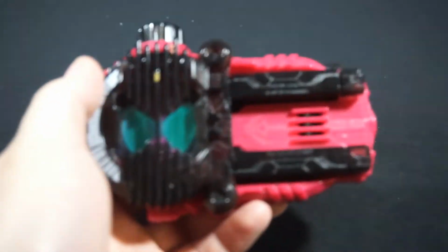Wow, we're at 12 minutes. That's actually pretty good for these reviews, because my Gashapon Ridewatch reviews for some reason go through 20 minutes. But anyways, here's Decade.